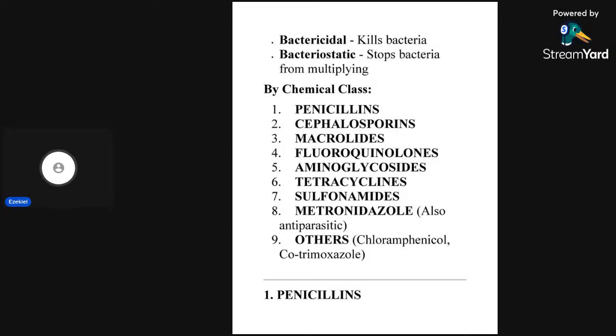They are bacteriostatic in the sense that they do not kill bacteria; they only stop their growth, while they allow your body the opportunity to kill them off. You understand? So they stop the growth of bacteria while the body eventually eliminates them.